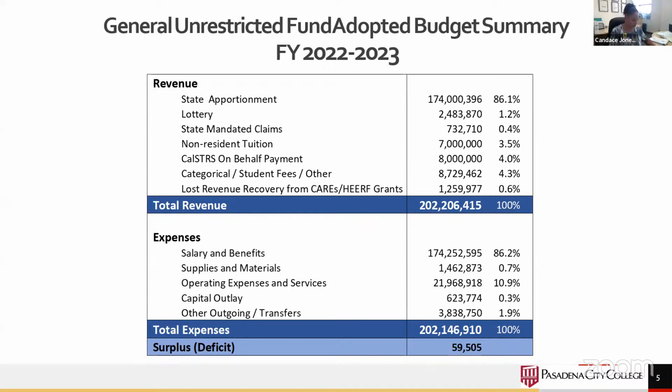Jesse, you want to take that one? Sure, I'll chime in. So essentially there's multiple components. The apportionment, a lot of it comes from the state, which is from Proposition 98 protection. So that's a big piece of it. Another big piece is from our local property tax. And the third big component is from our Education Protection Act. So the three pieces make up the bulk of what we see as an apportionment.